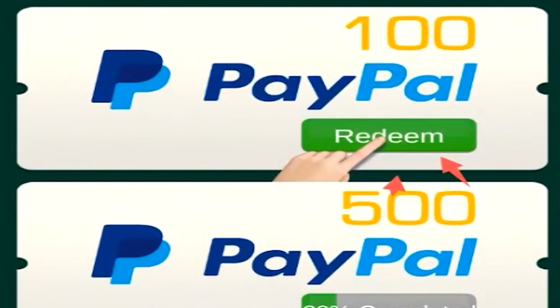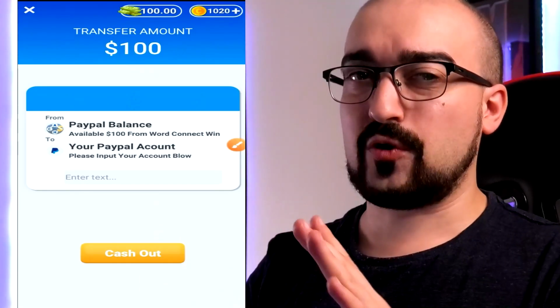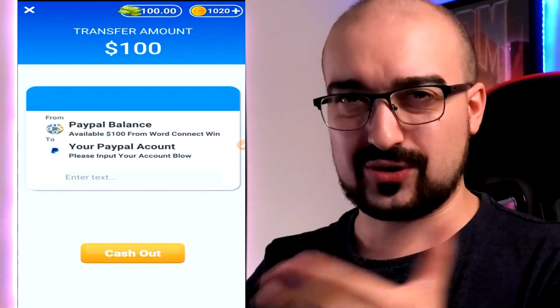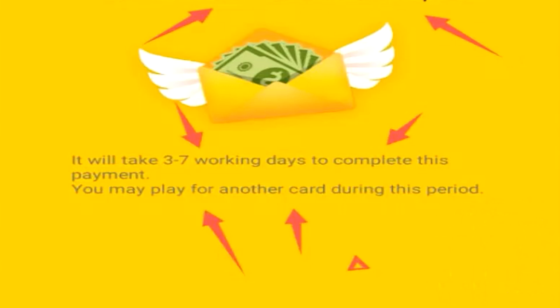Let's tap redeem now. It states the transfer amount is $100. Here's my PayPal balance apparently, and I have to input my PayPal account. I'd advise you always be super careful when entering in any sort of real information on these apps, okay? But for the review's sake, let me just go ahead and do this. Alright, and that's it. Your payment is on its way. You will receive an email when complete. It will take 3 to 7 working days to complete this payment. You may play for another card during this period.